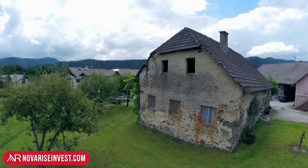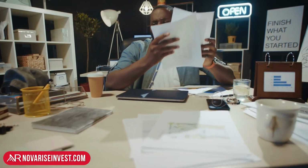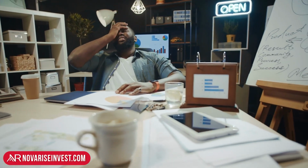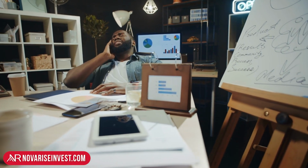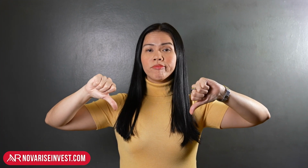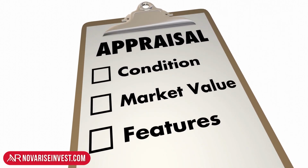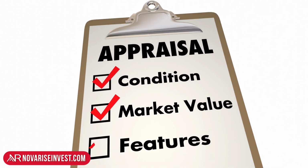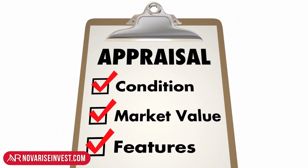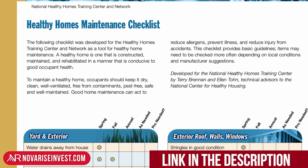Now, another item that you should take into consideration is deferred maintenance, right? And I know sometimes it can be difficult. Maybe you are a bit short on budget, but then all of this is going to show up at the time you sell the property, at the time you want to rent out the property too, because your tenant or your potential buyer is going to pay attention to every little thing, and it's going to come up in the appraisal.